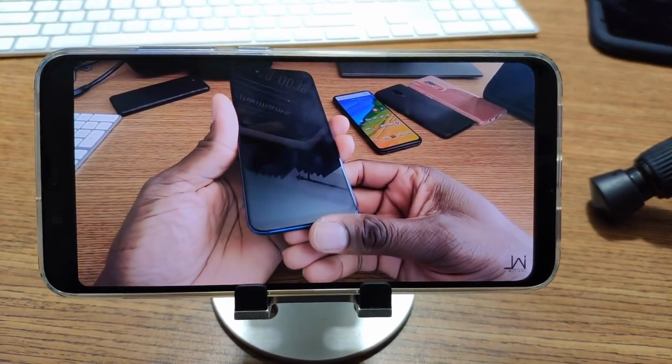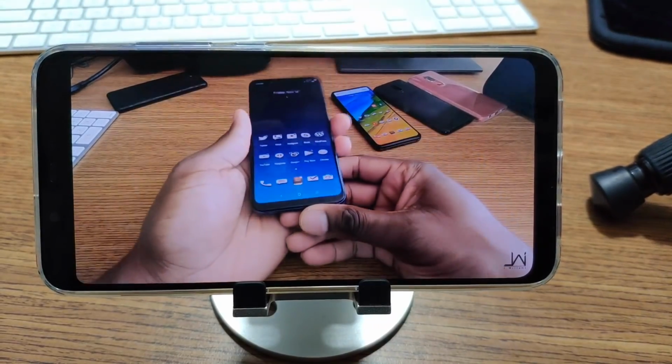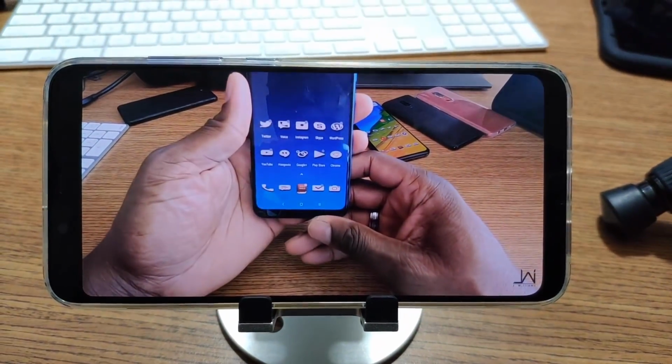You've got to have great cameras. You understand what I'm saying? You've got to have a beautiful screen. A lot of these things mean a lot to people for social media. So this phone checks the boxes. It's got the processing power. It's there. So if you're in the US, I challenge you to pick up this phone.